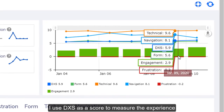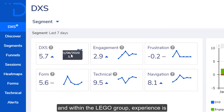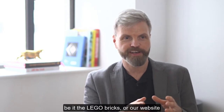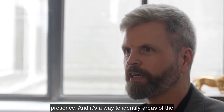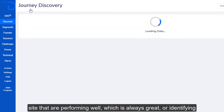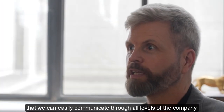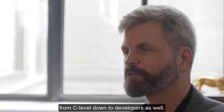I use DXS as a score to measure the experience, and within the LEGO Group, experience is a very important aspect of our products, be it the LEGO bricks or our website presence. It's a way to identify areas of the site that are performing well, which is always great, or identify pain points that we might not have known about. It's a general score that is valuable, and the score is something that we can easily communicate through all levels of the company, from the C-level down to developers as well.